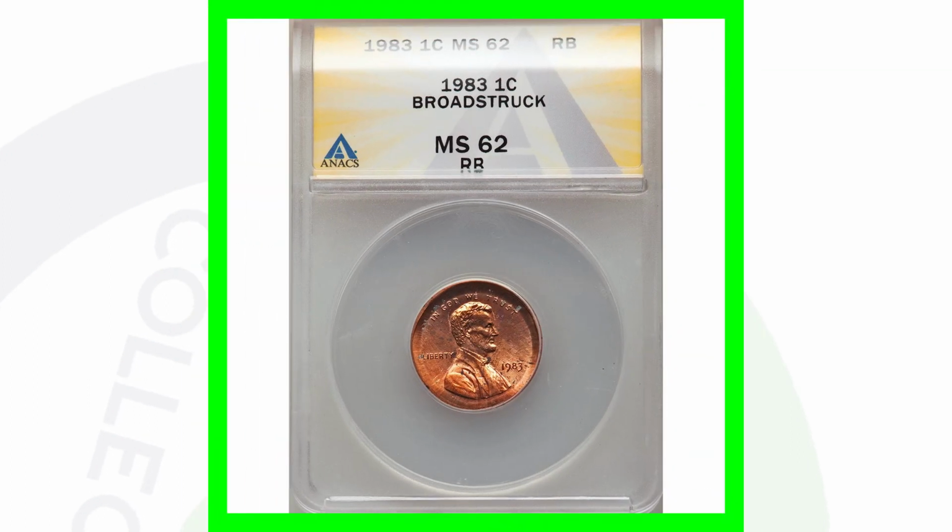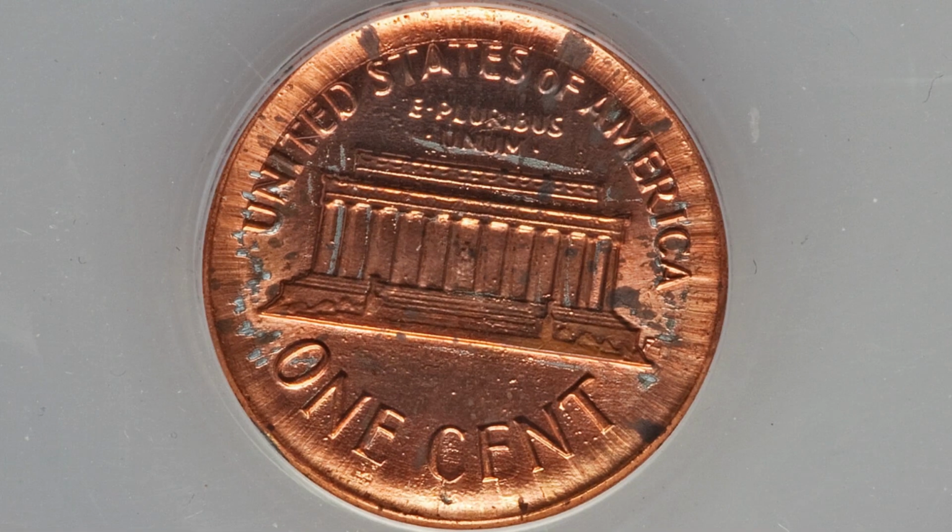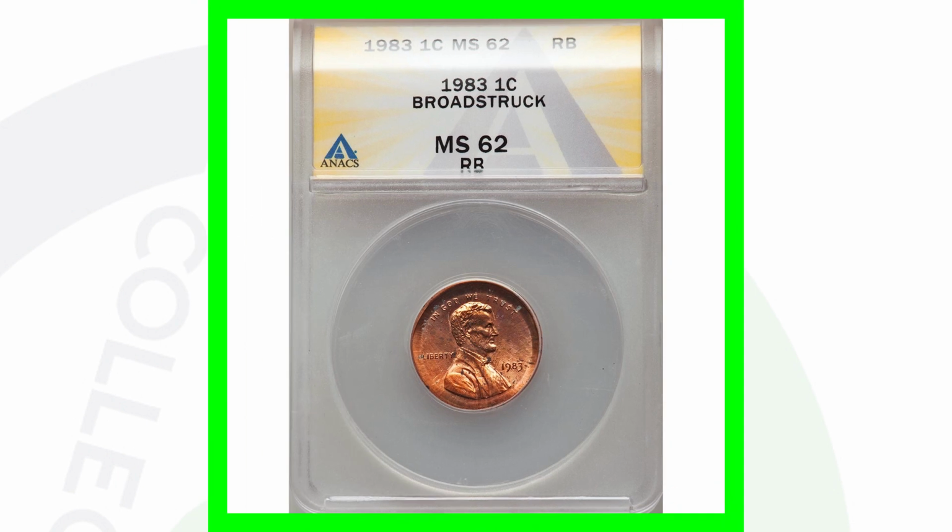Now here is a 1983 Lincoln cent that has been broad struck, which you'll see around the rim of the coin, graded at a mint state 62 red brown by Annex. So something like this, not extremely valuable. You may get a little more money out of it if it's graded by PCGS or NGC. The coin only sold for around 30 bucks, so you're not going to make a fortune on something like that.